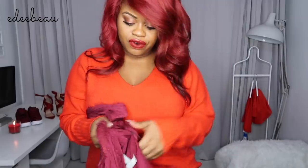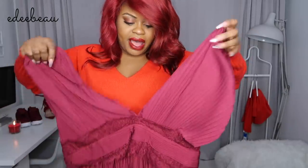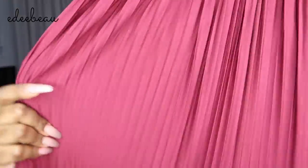Okay, sorry guys. So my next item is this red dress. It's more of a maroon, a deep red, but that's still red, guys. Remember, it's the 50 shades of red. Love, love, love. This is from ASOS, and it's size 18. It's a deep front, it's a deep back. I love the detail. I love the pleats. It's got really nice pleats, and some lace detail by the waistline. It's also got lining, if I'm correct.